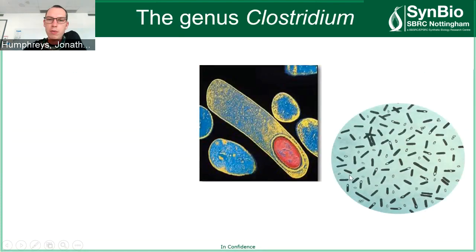the genus Clostridium. So these are gram-positive, rod-shaped, strictly anaerobic spore-forming organisms. And this is generally what they look like. Some Clostridium keep the spores they make inside the cell. Others release them like we see over here. But this is generally a very typical Clostridial cell.